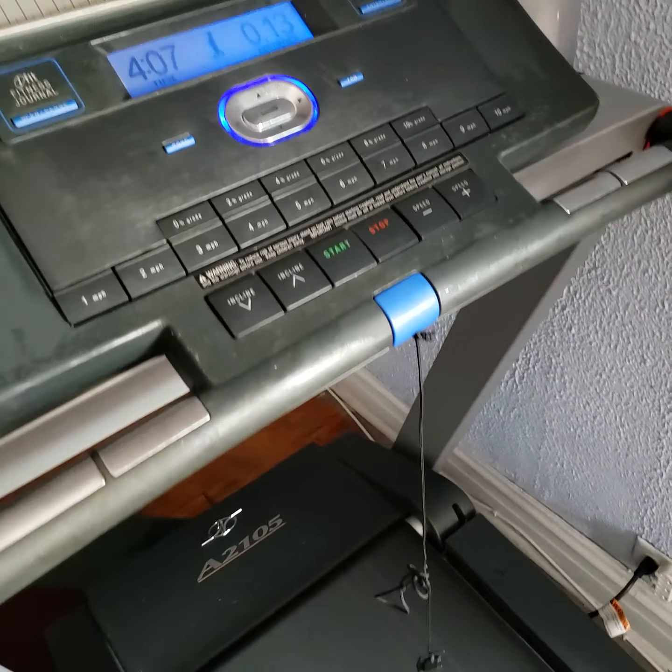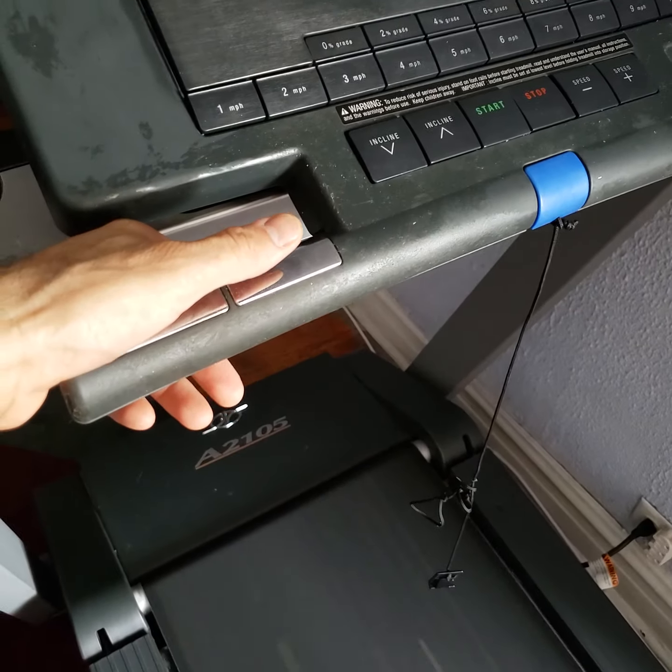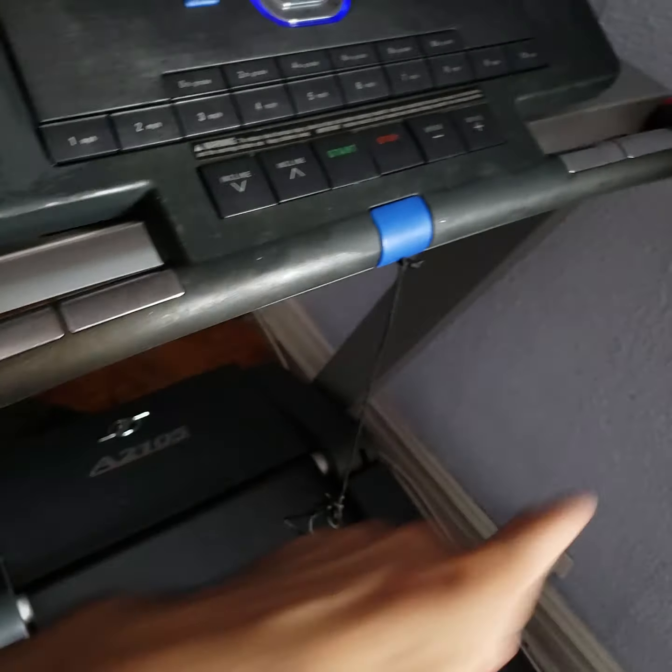You got your two cup holders. You got your heart rate here. Hold on to both sides and it'll read your heart rate.